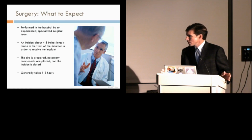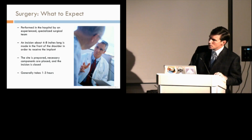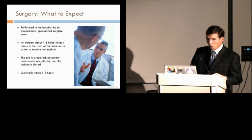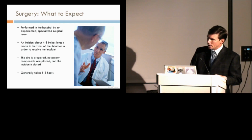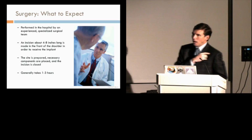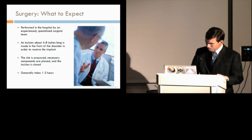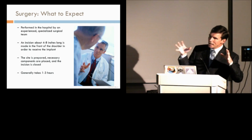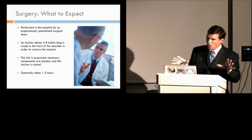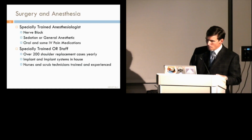What do you expect? What's the surgery process like if you actually have a shoulder replacement surgery? Well, first of all, it's done in a hospital. It's done most commonly for shoulder replacements as an inpatient, and you usually spend about 2 nights in the hospital. The incision is about 5 or 6 inches long, and it's right over the front of the shoulder. Shoulder surgery takes place in an operating room where everything is clean and sterile because we want to minimize the chance of infection. The operation itself takes about 1 to 2 hours.